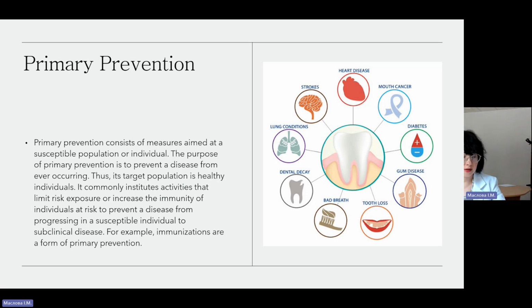On the slide, you can see the influence of oral health on overall health. And on the other hand, general health can influence oral health. Heart diseases, mouth cancer, diabetes, gum diseases, tooth loss, bad breath, dental decay, lung pathological conditions, and strokes are the main general pathological conditions which can affect oral health.